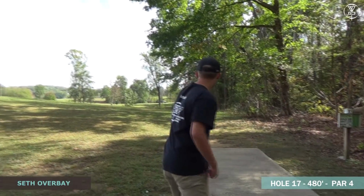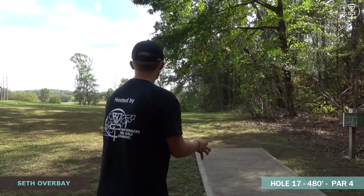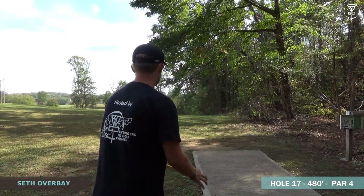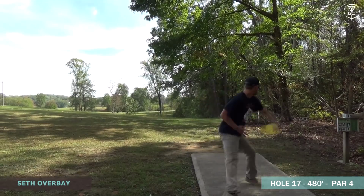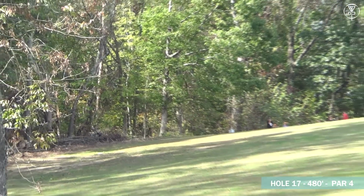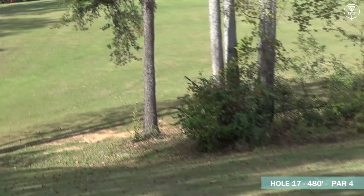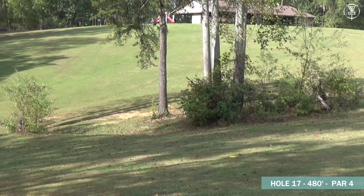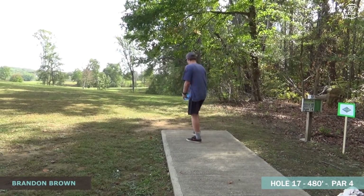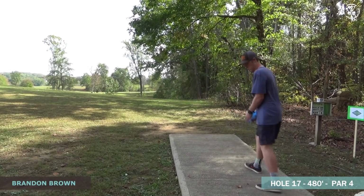We're moving on to hole number 17, 480 foot. This is the final hole of this final 9. And that is looking like a crush. Plays downhill and then back uphill where the basket is. And he cleared the hill and is back up on the other side where the basket is. So he's got to jump up for an eagle 2.